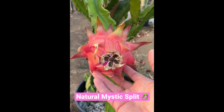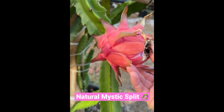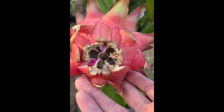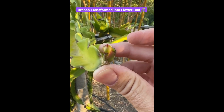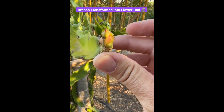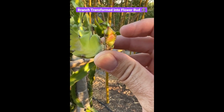This is something I've noticed about Natural Mystic, is that the cone splits when it's hot during our heat waves, even though the fruit's not quite ripe. So that's just what Natural Mystic likes to do. Now check this out. This is a little branch that has turned into a flower bud. So this is going to become a flower and a fruit. How exciting.